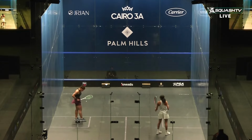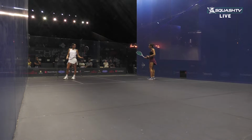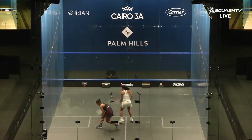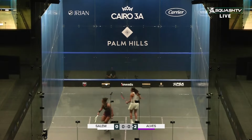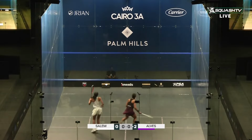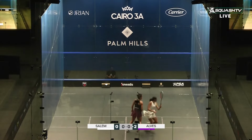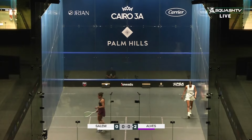Well, the court looks pretty dry now, Johnny. Ready to go? Yeah, that's the great thing here in this heated environment. It just dries it up very quickly. Melissa Alves will be looking to continue on her merry way here. Body language of Salem is good, though. It's looking positive. Yeah, it's keeping it pretty tight there, Salem. 1-love.